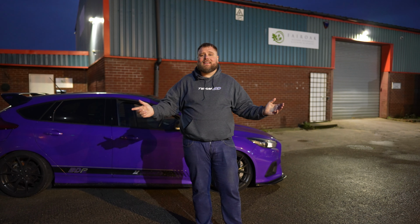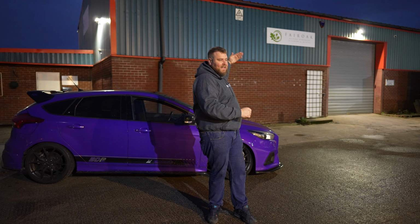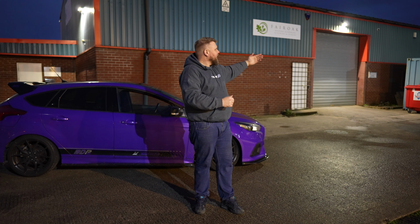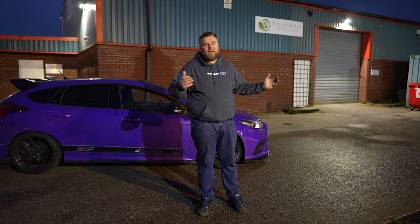This area used to be fenced off. The unit itself's only about 1,200 square foot. We got 2 ramps in facing that way along there, and 1 ramp facing outwards to the roller shutter door. I don't know how we managed to do it. We could hardly do anything here. We could hardly even build the engines because we just didn't have the space.